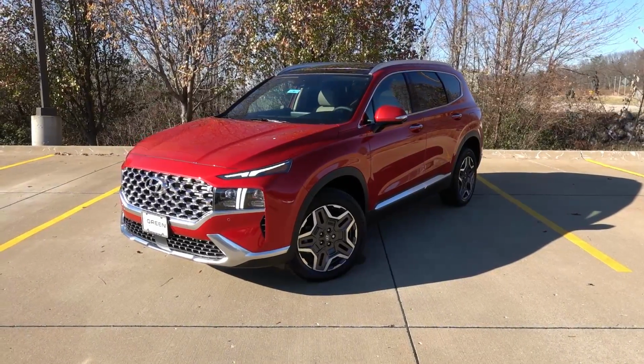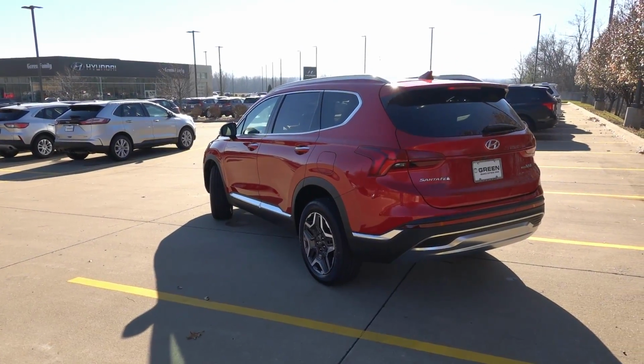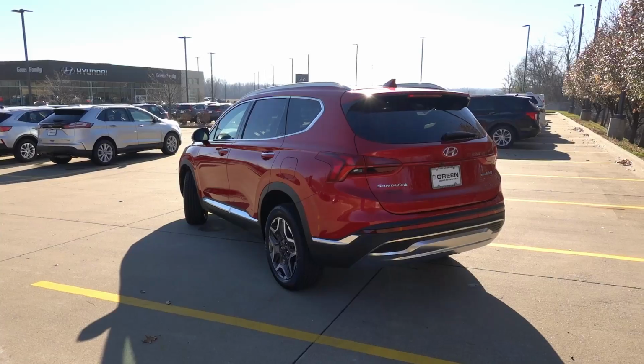The vehicle behind me is a 2023 Hyundai Santa Fe Hybrid Limited, and like I mentioned in the introduction, this is the first hybrid built here in the United States, down in Montgomery, Alabama, as most, if not all, of the hybrids previously have been built in South Korea. So Hyundai is slowly expanding their capacity of EVs and hybrids built right here in the United States, and I believe the next one is actually going to be the GV70 electrified, which should go on sale early next year.